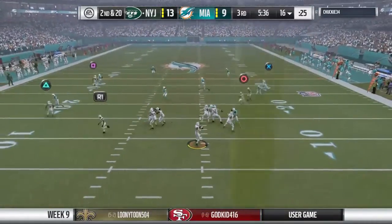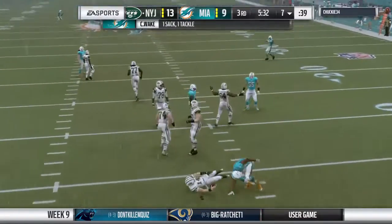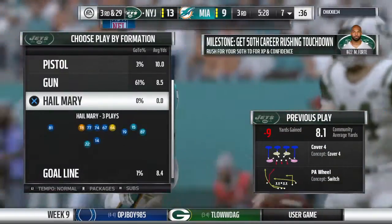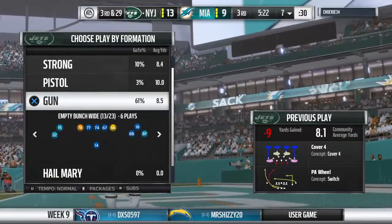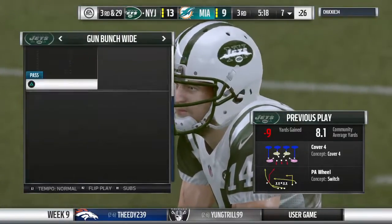Now a second down throw for Fitzpatrick. Under pressure, they got him again. Cameron Wake in there to get him, and that's sack number 6 for him on the year. Now that's the way to start the second half. Back-to-back sacks. Whatever the halftime speech was, I hope they recorded it.